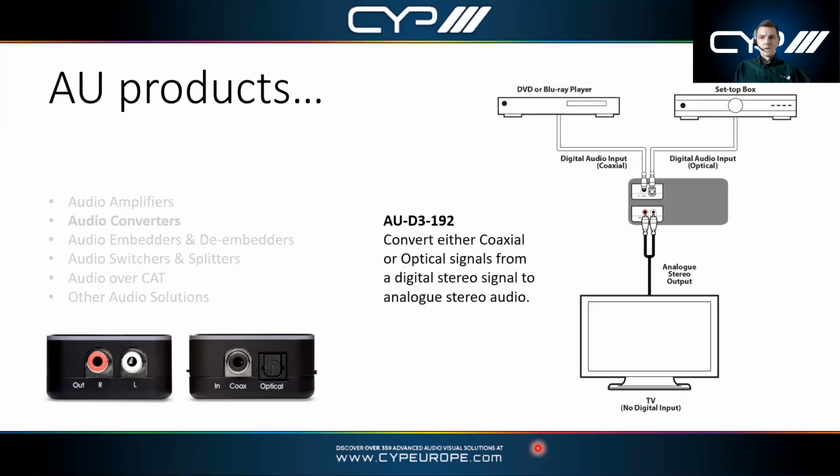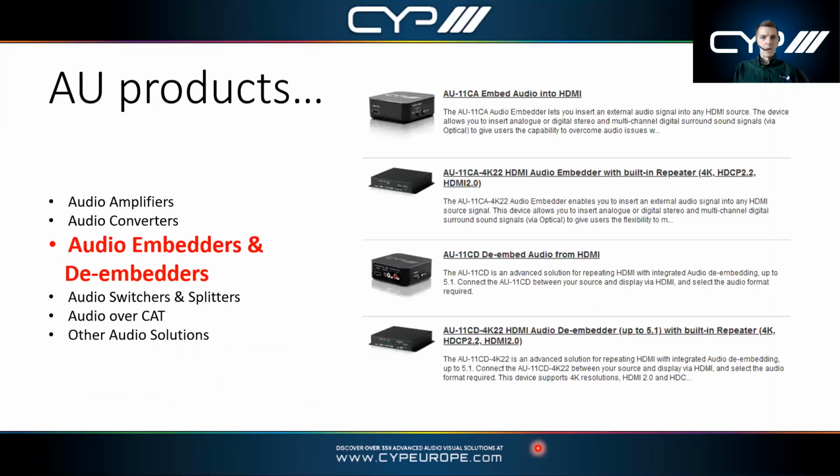Let's skip through that. We've covered that, no problem. Of course, then embedders and de-embedders. So again, this is a good time to speak about some of our model numbers. There is logic behind some of these. You look here, at the top there you've got the AU11CA, which is an audio embedder, so obviously embedding an audio signal into your HDMI path.